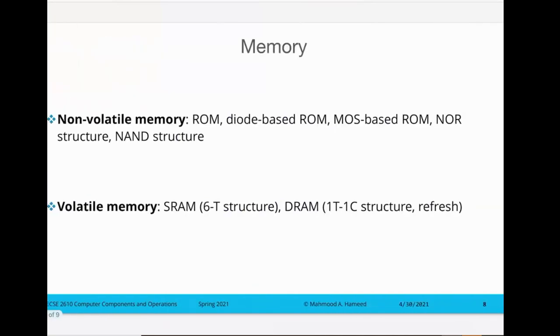All right. So the last thing that we talked about in this course was memory. We talked about the two major types, non-volatile and volatile. Non-volatile was essentially used for the BIOS of a computer or any kind of startup programs that need to be loaded when the computer system starts up. They do that in ROM.